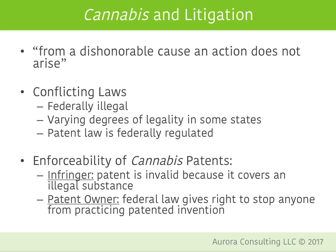And so with enforceability of cannabis patents, the infringer obviously can argue that the patent is invalid because it covers an illegal substance, which has merit. But the patent owner can also argue that federal law gives him the right to stop anybody from practicing his patented invention, which also has merit. And so right now we don't have any cases to go on to understand what the outcome of all this will be, but just a note for the wary: know your limits and know what you're getting into before you step into it.